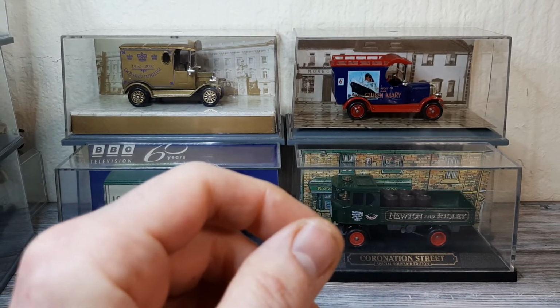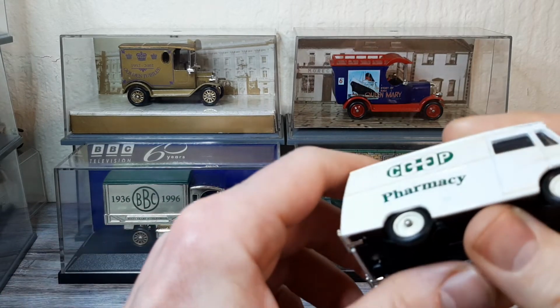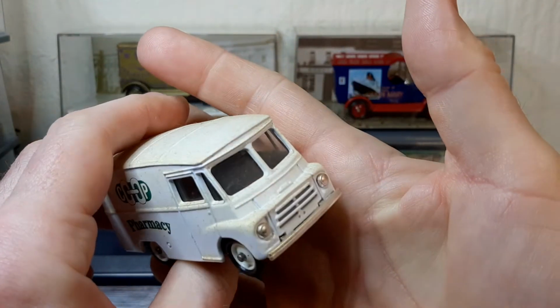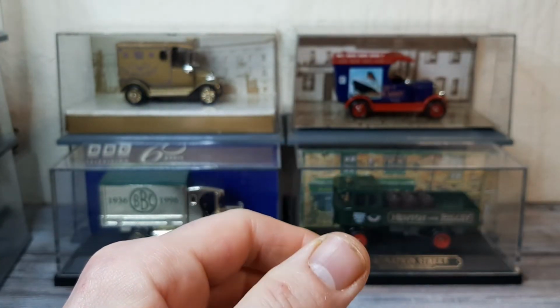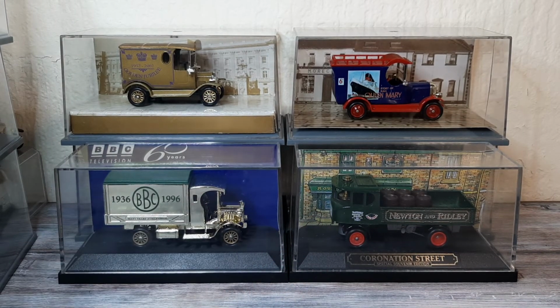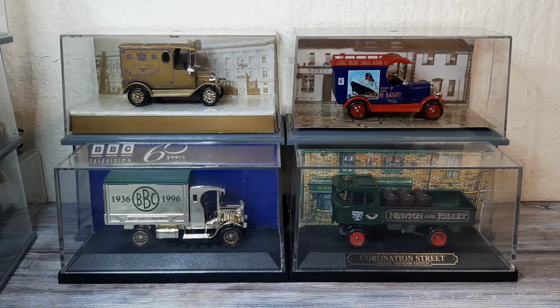But to finish on another van, we talked about the co-op, and the co-op is a famous pharmacist. And there we go, there's another van to finish on, look. The co-op pharmacy. So beautiful, so well made, so simplistic, so iconic. And I think that will do you for some vans. I think that's, apart from the Newton and the Ridley, just to show you the beauty of it, that is vans in the purest sense of the word.